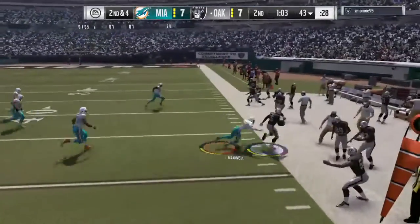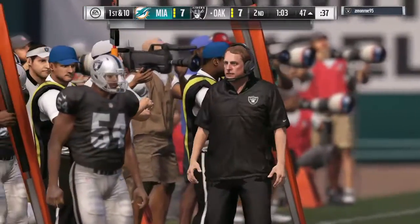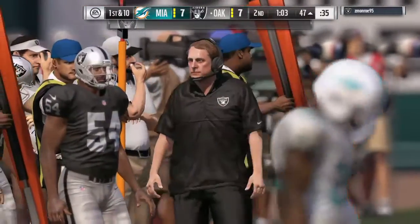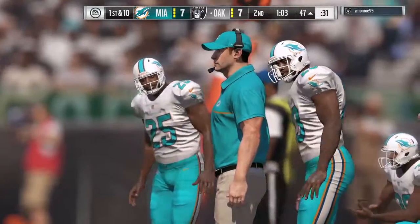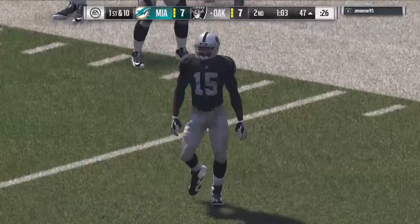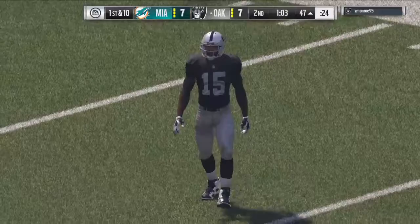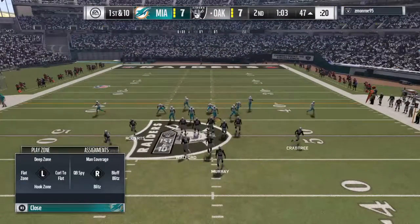A right side catch by Crabtree. And he's able to take it across midfield before going out of bounds. A little football 101 there. You just see the receiver try to run down the defender, meaning he goes right at him and really trying to move him a little bit towards the center of the field so he can put his foot in the ground and break to the out, to the sideline, and make a catch. And the offense lining up 1st and 10.